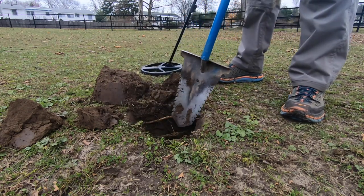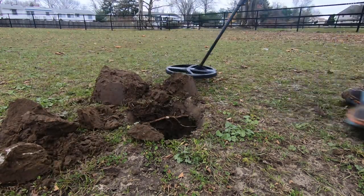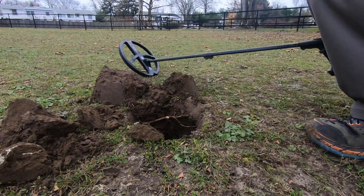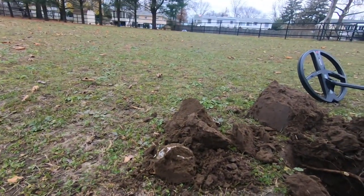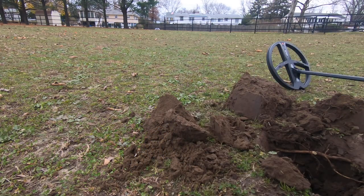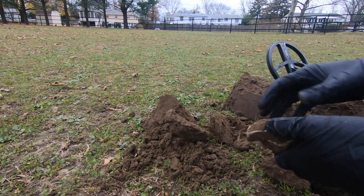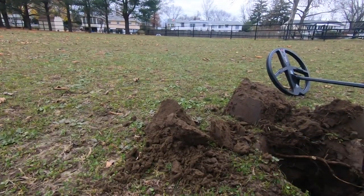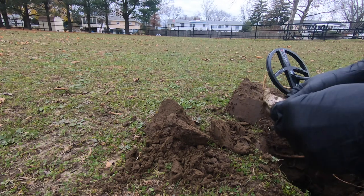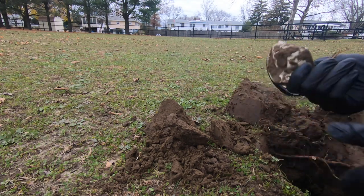Got a root. Oh no. That's why. It was so loud and big, big can. Well, at least the horses won't have to. It's not a Coke can, it's like an old tin or something like that.